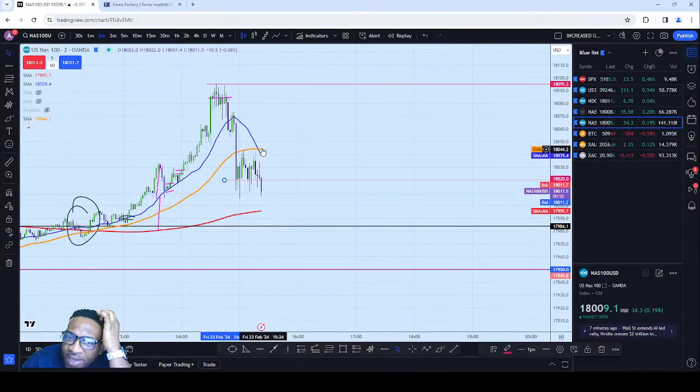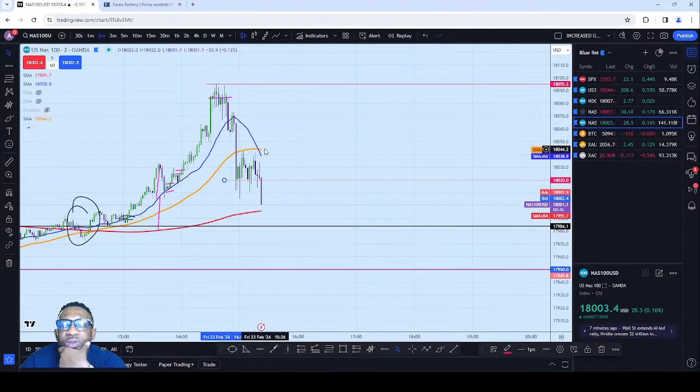If it gets above the 20 moving average, we can look to trade upside, but currently it's below the 20. It's pushing down to the 200 moving average, and as we can see, price has just crossed below the 50 moving average. The 20 moving average has just crossed below it as well, so it could be going for a downward push again.